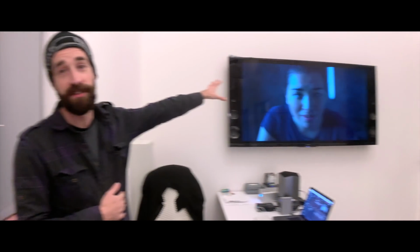But we're also lucky enough to have a very sizable television. Okay, it's not exactly a color calibrated monitor through and through, but it is on the higher end and totally usable for what we're doing here today.